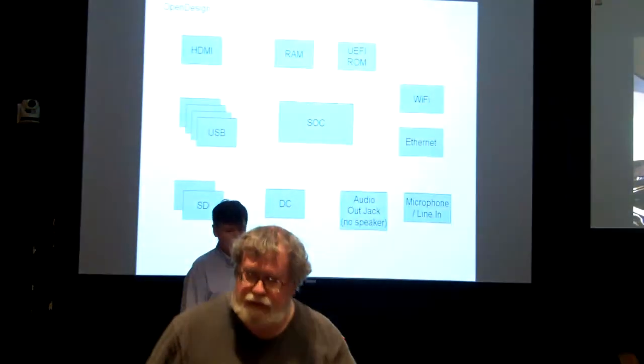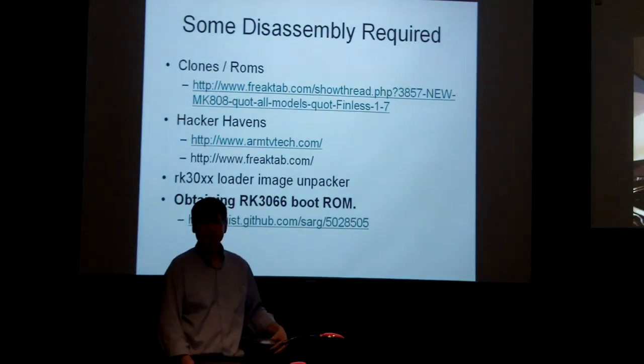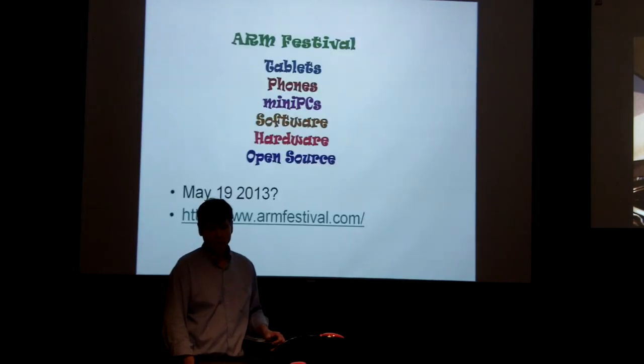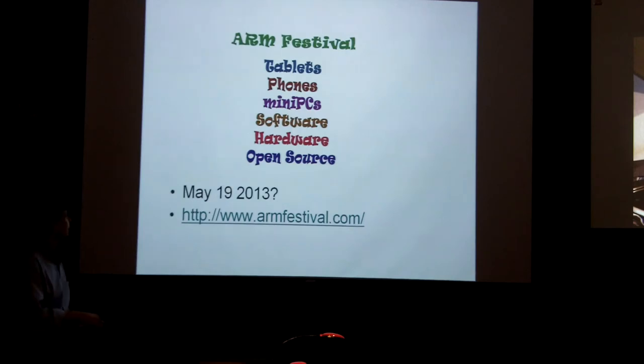That was pretty awesome. So here, we'll just go through the last few, some disassembly required. There's a lot of disassembly required, to be honest with you, and reassembly in some sense. And not the least of it is working with the hardware, but also the software. Kurt and I kicked this idea off, and I don't know if Jerry and John can work this into a Linux install fest or something like that, but something to focus on these ARM devices.